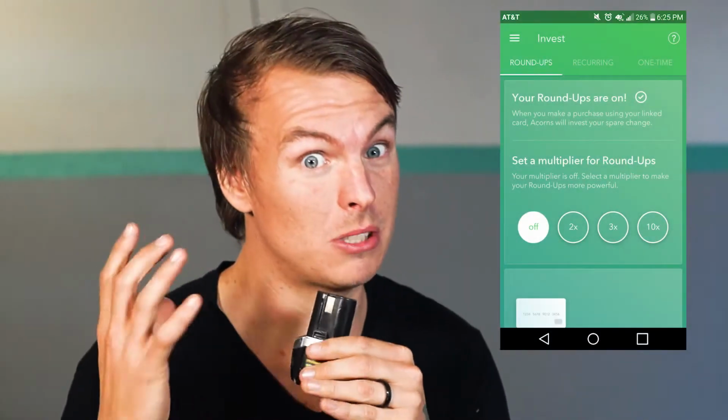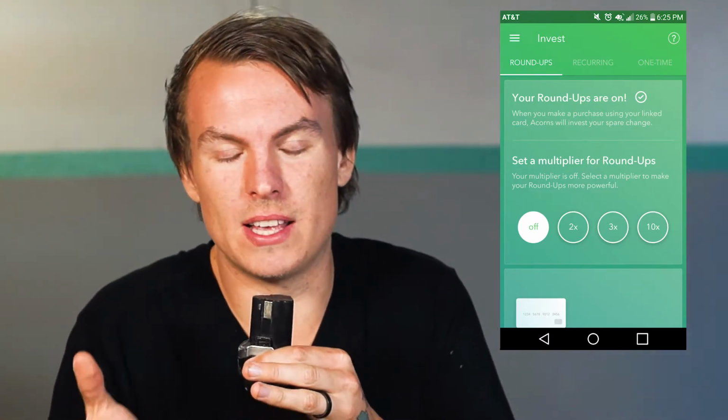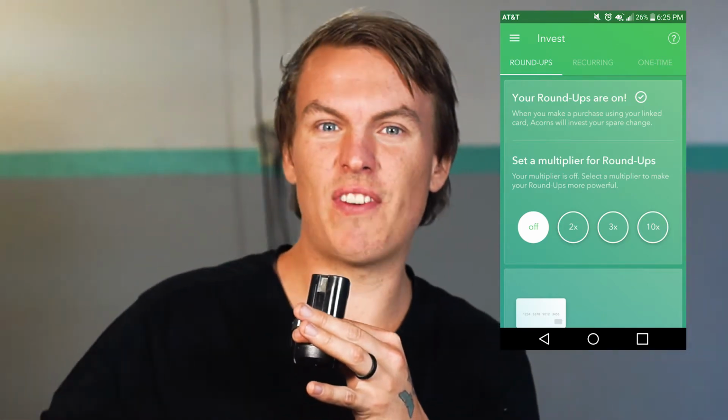Plain and simple. Multipliers are something new that Acorns added, where now you can add a times 2, times 3, or times 10 to that roundup. For most people, maybe they're spending $1.95, so they're only getting 5 cents. So it's going to take them a long time to accumulate a deposit into Acorns. If you did a times 10 on a 5-cent one, that would be 50 cents. You know what I'm saying? Where if it was a 50-cent deposit, it would be $5 off that one deposit.